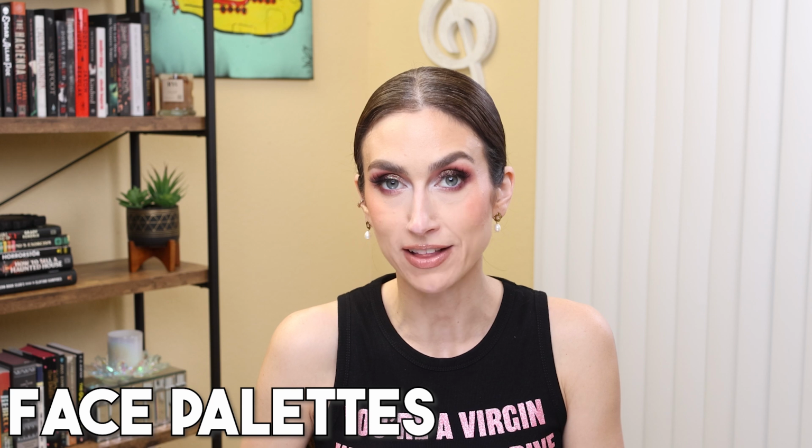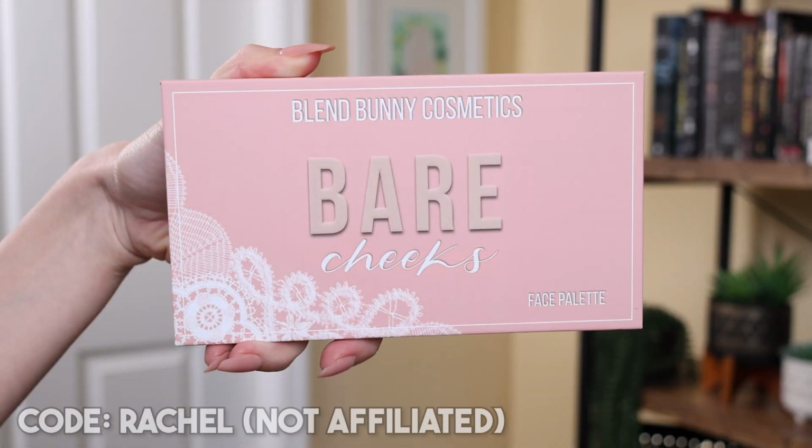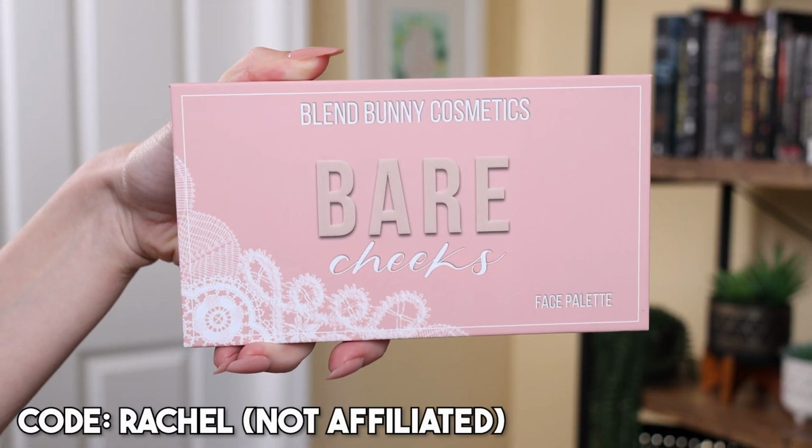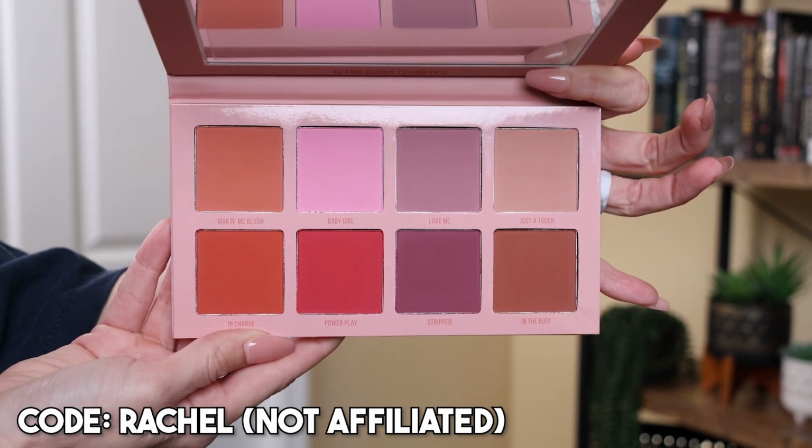I have two face palettes that I want to talk about. The first one is from Blend Bunny. This is the Bare Cheeks face palette. To me, it's a blush palette. That's how I use these, as blushes. I did buy both of these blush palettes, but this one in particular, I've been getting more use out of than the other one. The other one has much brighter shades, a little bit more like poppy shades, and this one is a little bit more muted.